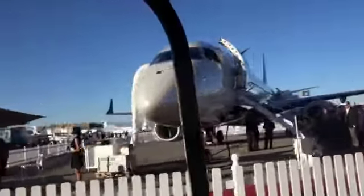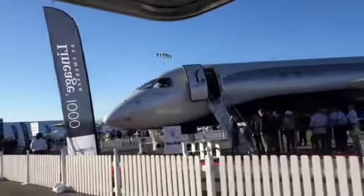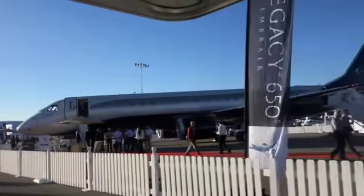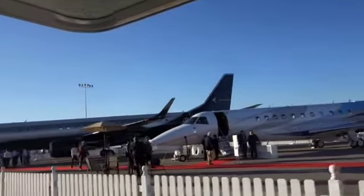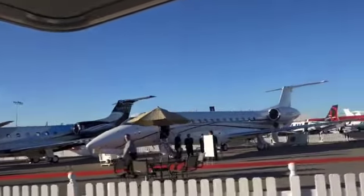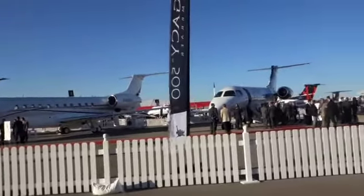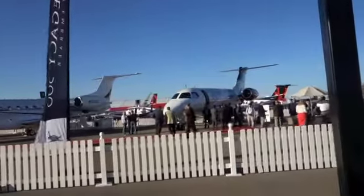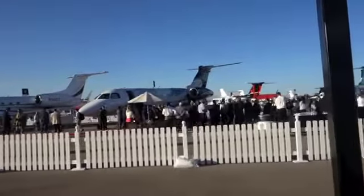Embraer, this is a huge, huge plane. Legacy 1000E by Embraer. Wow. And the Legacy 650, another great big aircraft. I'm just doing my circuit. Thank you so much. And I think there's a party going on here because I see a bar.